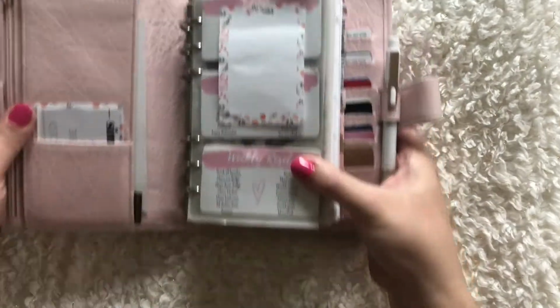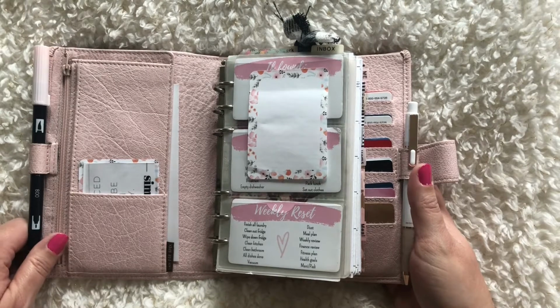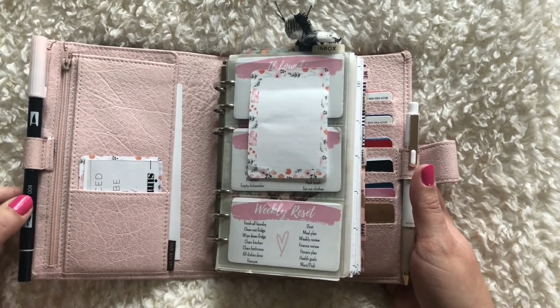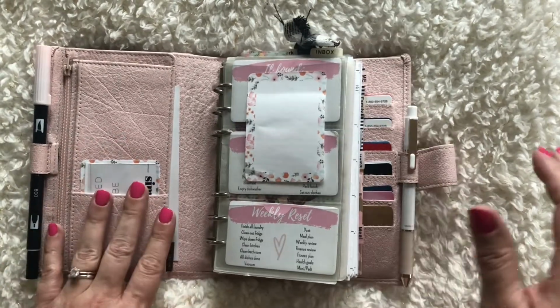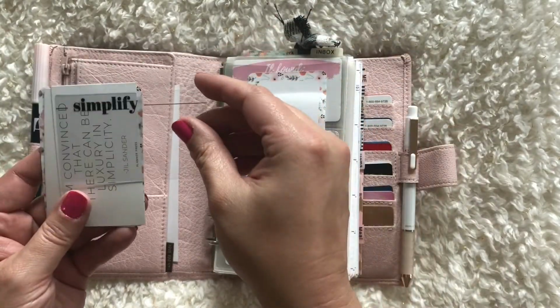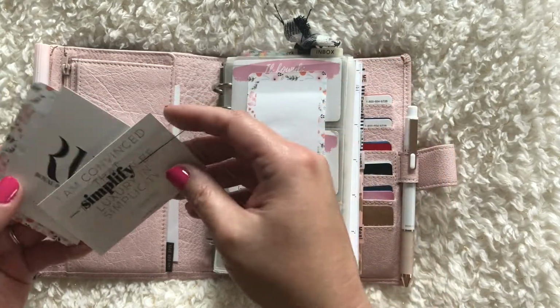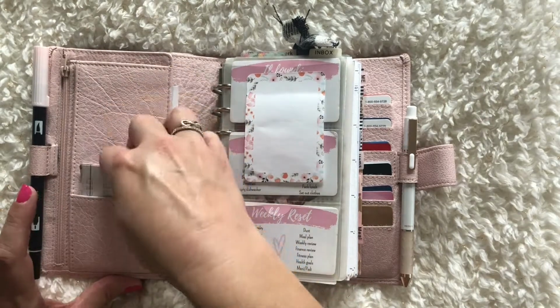Okay, so first things first, over here I have the Tombow dual tip marker. The color is 800. It matches the book very well. Here I have, this is from Royal Planner. I made an order with them. Planner press, sticky notes, stuff like that. I just keep them in this front pocket.